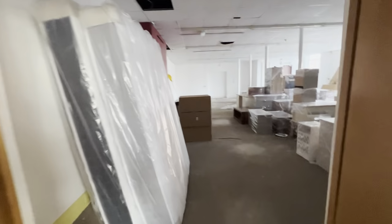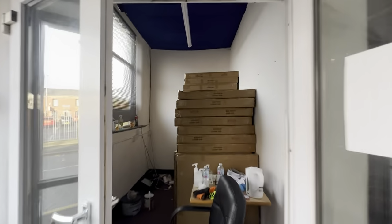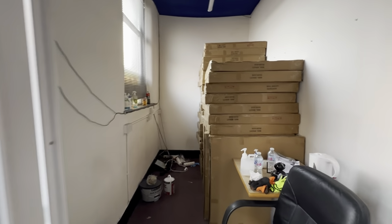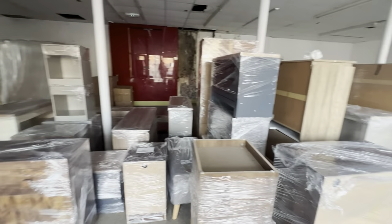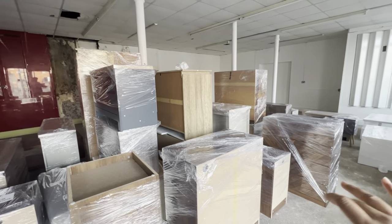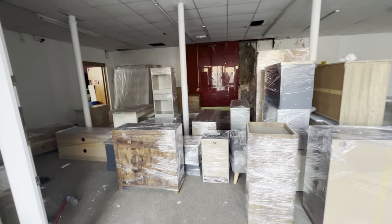Okay, so first of all, let me show you the office. This is the exit. And this was the office room. For now, we are storing our stuff here. I needed the water, so. Okay, so this is our furniture. I'm gonna unwrap it and I'm gonna post all of this stuff on Facebook Marketplace. That's what I do sometimes, and this is my task for today.